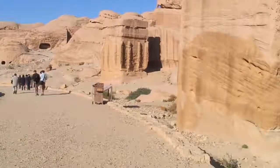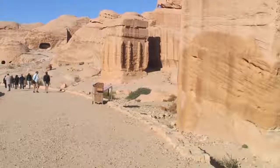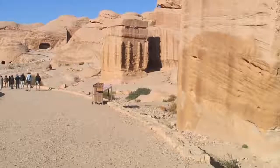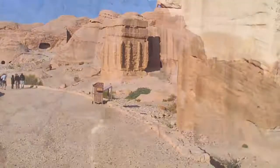That spring continued to flow over the years, supplying a local community that eventually evolved to become the Kingdom of Nabatea. As reported by the Jordanian Tourism Bureau, that spring flows to this day in the present community known as Wadi Musa, or Valley of Moses.